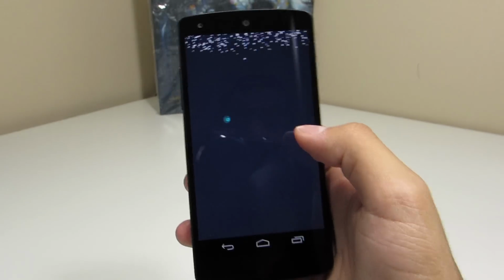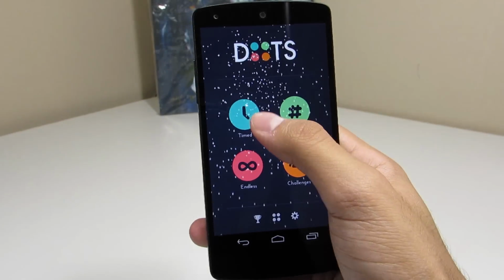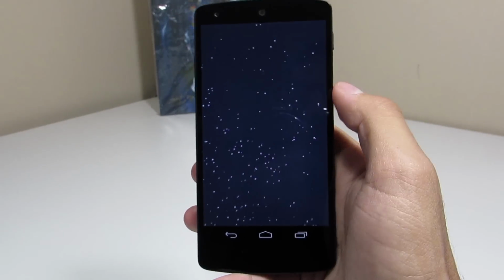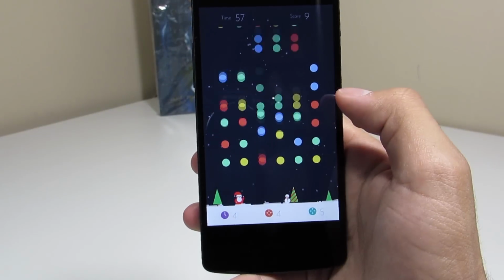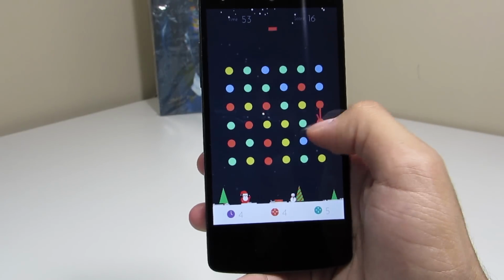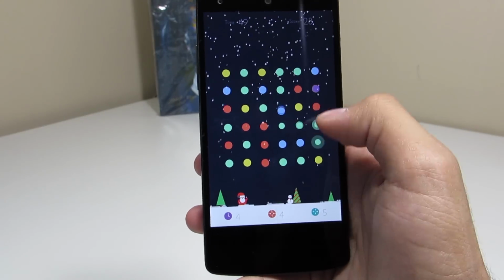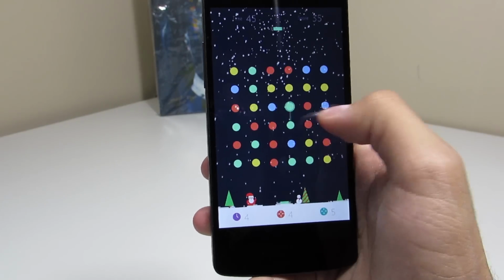So the first game that I actually have is Dots. Now, this is a fun game, and all of these games are going to be kind of fun games to play when you just need to pass the time. So Dots is basically a game about connecting, and you just go ahead and try to connect in a square or rectangle the dots of the same color in order to destroy or basically eliminate all of the dots of that same color to make it easier to connect other dots together.